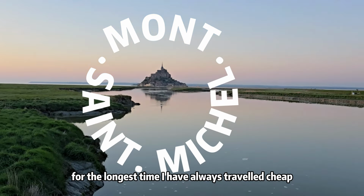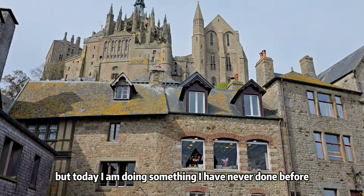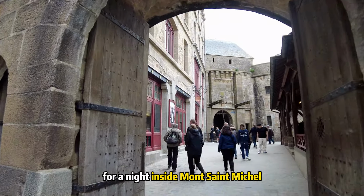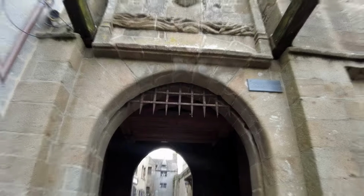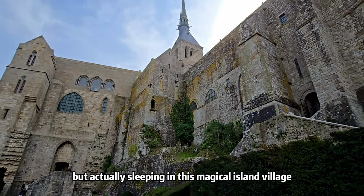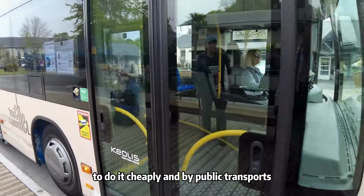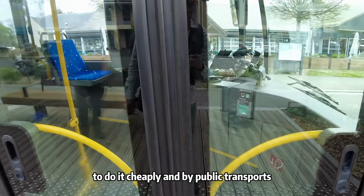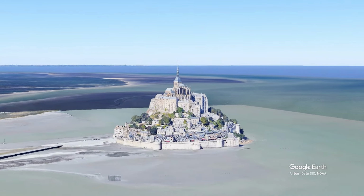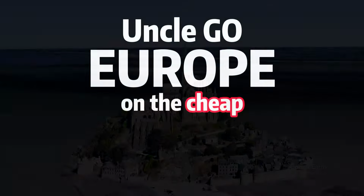For the longest time, I have always traveled cheap. But today, I'm doing something I've never done before. I'm splurging up to €250 for a night inside Mont Saint-Michel. Not just visiting, but actually sleeping in this magical island village. I will also share tips on Mont Saint-Michel to do it cheaply and by public transport. It will be my once-in-a-lifetime dream coming true.